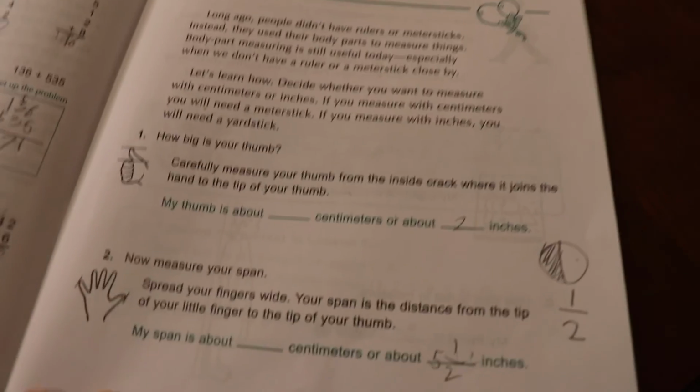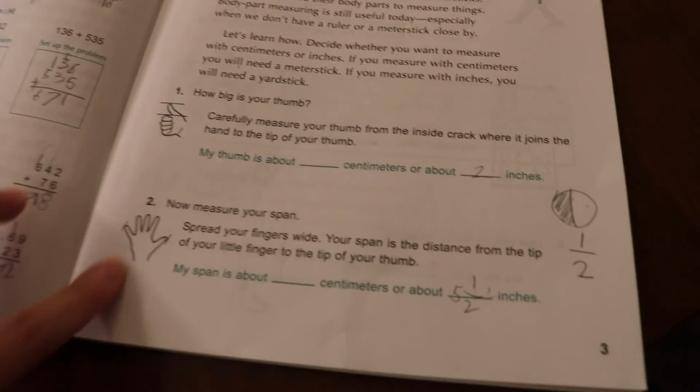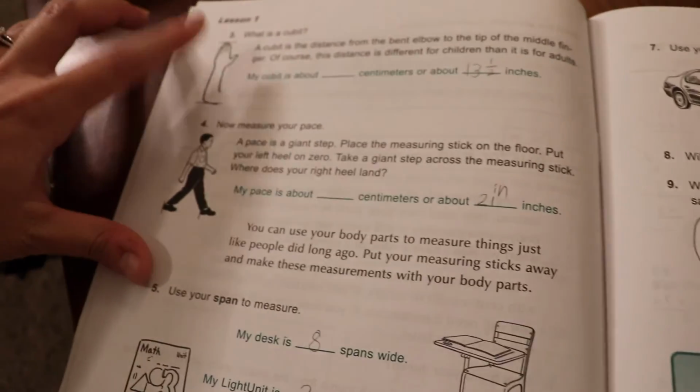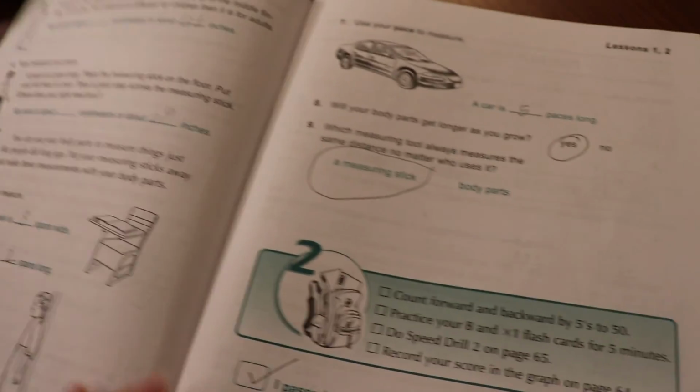Lesson 1 was kind of fun. It had him learning different ways to measure, using cubits, using pace, and things like that. So he thought that was really fun.